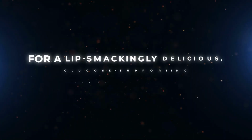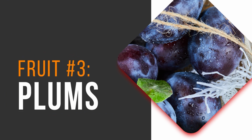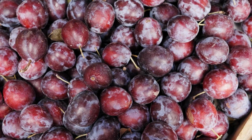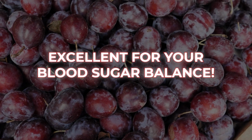Next, for a lip-smackingly delicious glucose-supporting stone fruit, try fruit number 3, plums. Here's another stone fruit that comes in a variety of shapes and colours, and all will be excellent for your blood sugar balance.